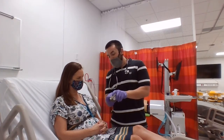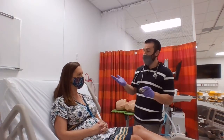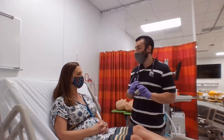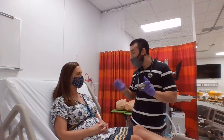So you see that little number right there? That's a dose counter. All these inhalers are going to let you know how many doses you have. Every time you load a dose, which I'm going to show you in a second, you're going to see that countdown. It just makes sure you're not using an inhaler that's empty and getting the placebo effect. We want you to get real medicine.